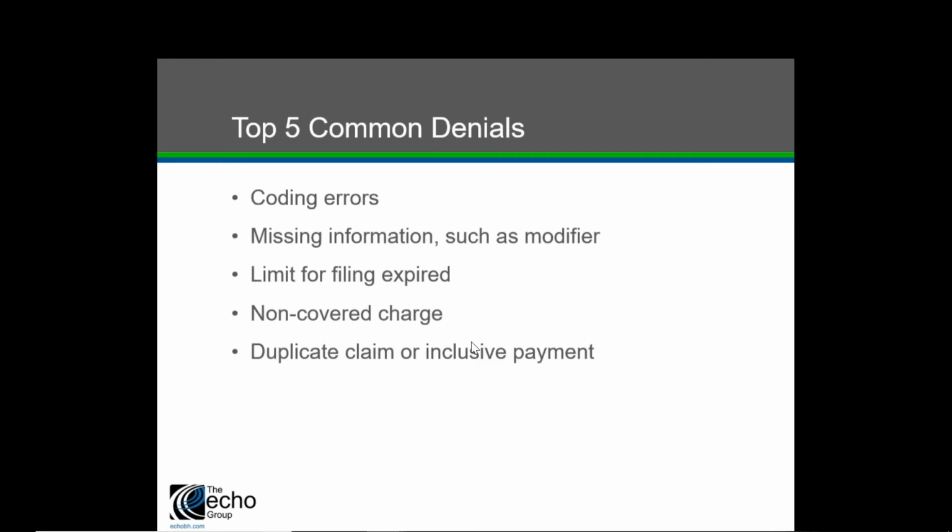The most common denials that organizations report are coding errors, missing information, timely filing, non-covered charges, and duplicate or inclusive services. We'd like to dive a little bit into how this can occur and what you can do to be more proactive instead of reactive when it comes to denial management.